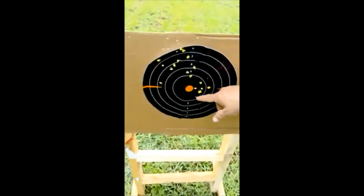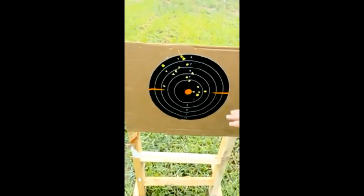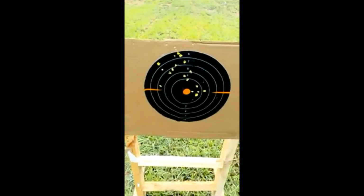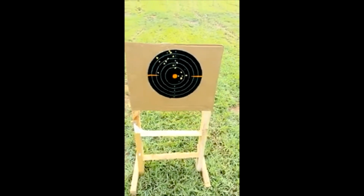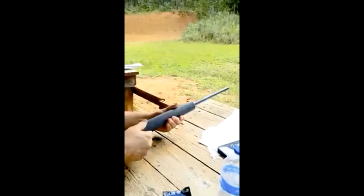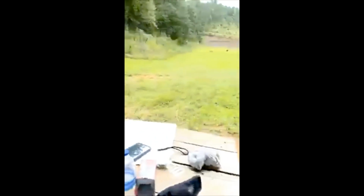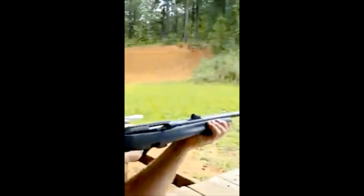All right, so we're doing a little better on the 22. And now I know what my problem is. It's my arm. My arm is loose. So Pete's gonna try now. Okay, now Pete's gonna shoot the 22 at a 50-yard target. So now over there.